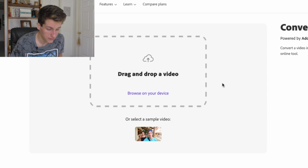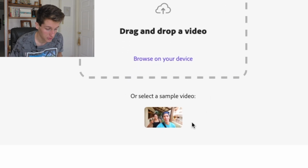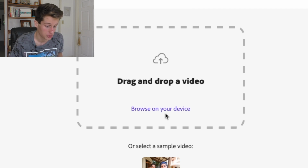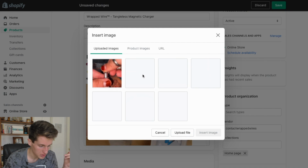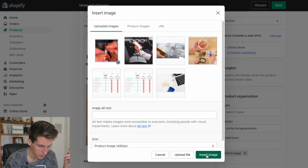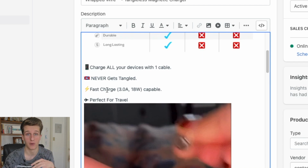They are all free if you create an account, and all you have to do is paste a link to a video you want to turn into a GIF, or download the video files directly into the software. Then go back to your product description, press this image button, and there's your GIF. Insert it, and bam.